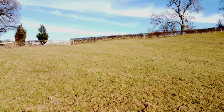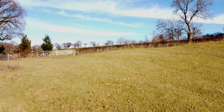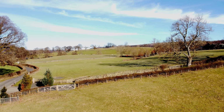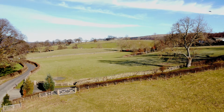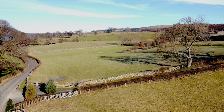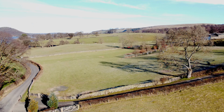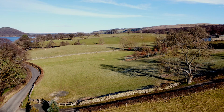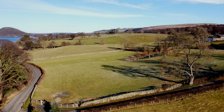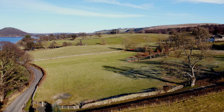I can go up now. Won't go too high because it's quite windy. That picture's too bright. Still too bright. Well, that'll do.